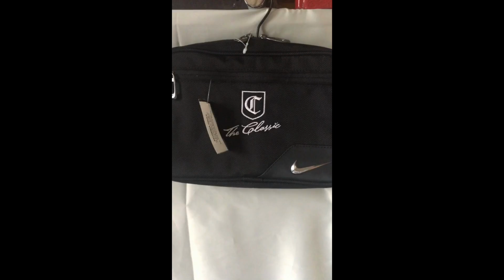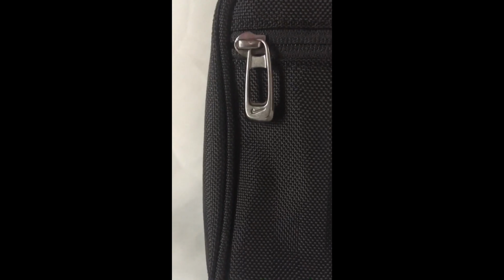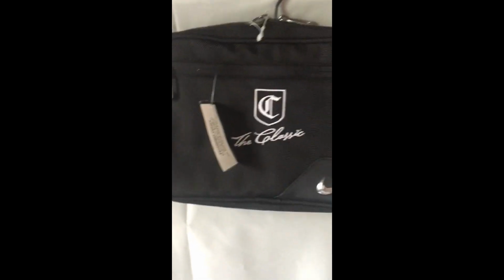This is an authentic Nike travel pack bag. All the zippers have the Nike symbol. And look there, see, it still has the ringlet from the old tag. I got it for $4. I'll definitely make a little bit of profit on that.